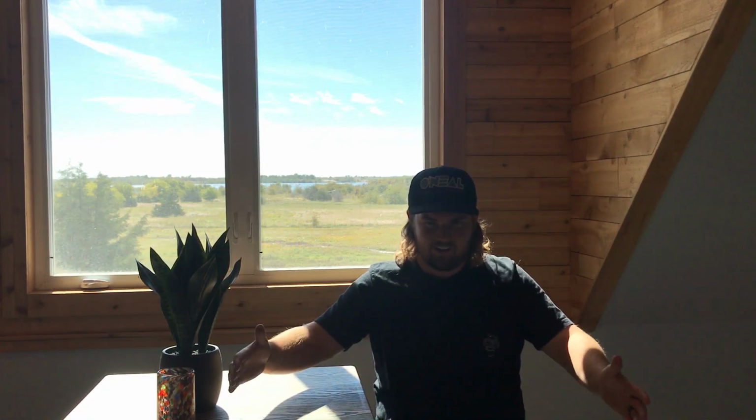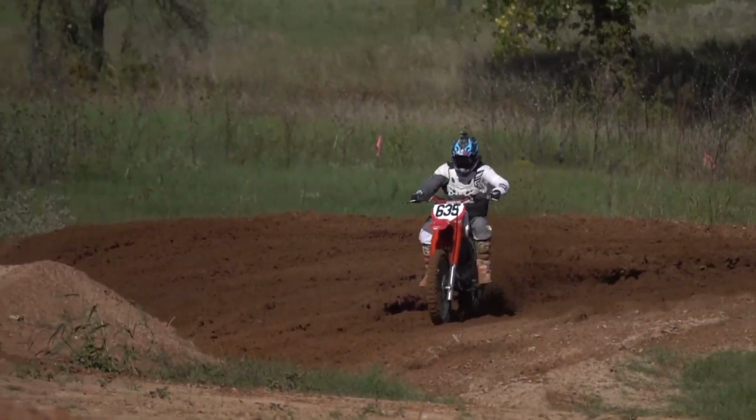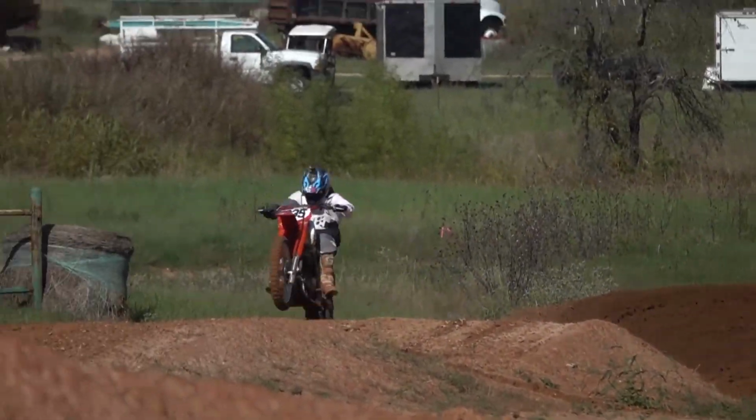When I got back on it, it felt like I was sitting on a couch. The seat's super wide, it feels low. It felt kind of crazy at first. Once I got on the track, though, the more I rode it, the more I was like, okay, yeah, I've ridden this thing a bunch.